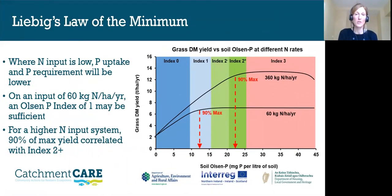So where the nitrogen input is low, such as an extensive grassland system, the P uptake by the grass would be lower and the P requirement would be lower. So on an input of 60 kilograms of nitrogen per hectare per year, the soil P level can be lower. So an Olsen P index of such as index 1 may be sufficient. The level of P in the soil may be sufficient to support an extensive grassland system.